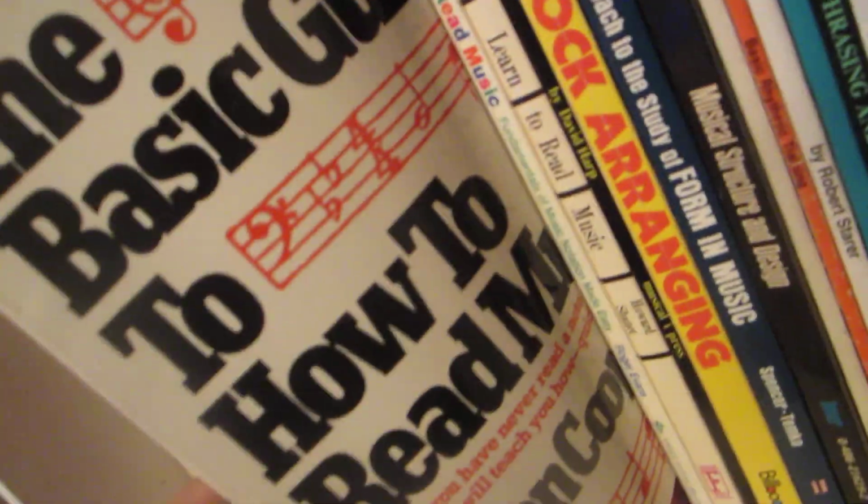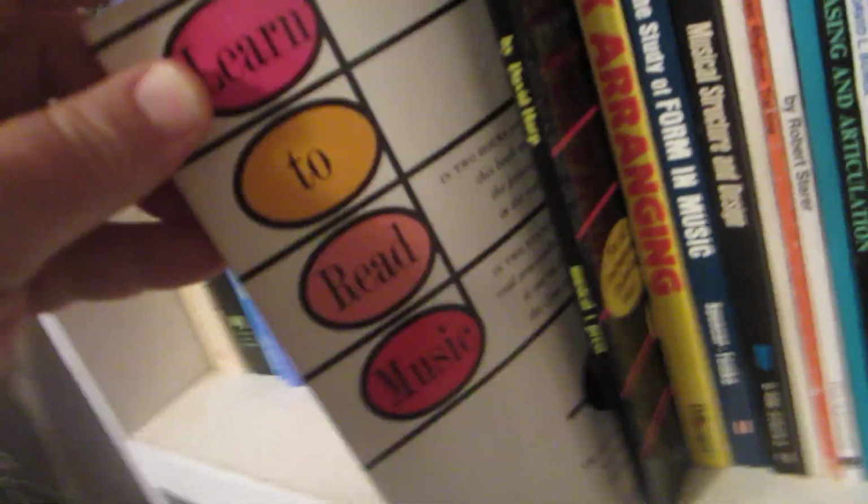Let's see what else we got here. Blast Off with Music Theory. The Basic Guide to How to Read Music. And then these are cool little books. How to Read Music, the book. What we got here? Learn to Read Music. This is from like the 60s.